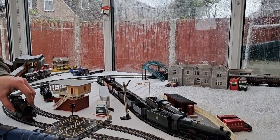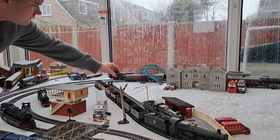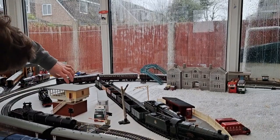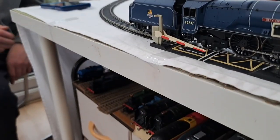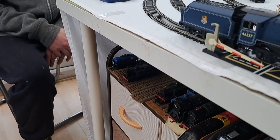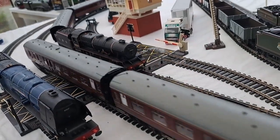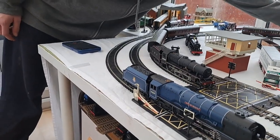Right, that should be fine now. That's a good lad. Come on, Frankie. He's just going to push it round. Right, hang on. That coach is slightly off the track, but... Wait, what's happened to Frank? Oh, he's crashed into the coach. He's stuck on the coach. Oh, the bogey's got... Jesus Christ on a stick.